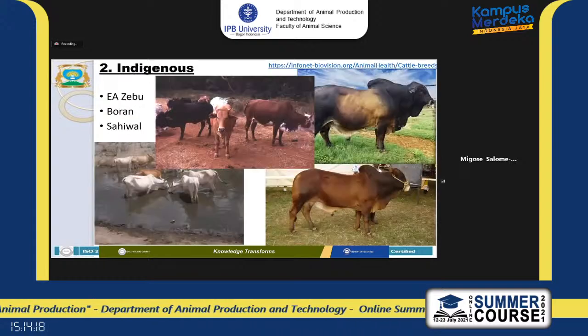Then we have the indigenous breeds that are the ones mostly used for beef production. So we have the East African Zebu. You can see they are diverse colors because they have not been improved for any specific color. Then we have the Boran. This is a Boran bull. And then we have Sahiwal bull. Sahiwal is also an indigenous breed that is kept in Kenya, but it was imported originally from Pakistan and India. So it is not native of the Kenyan breeds.